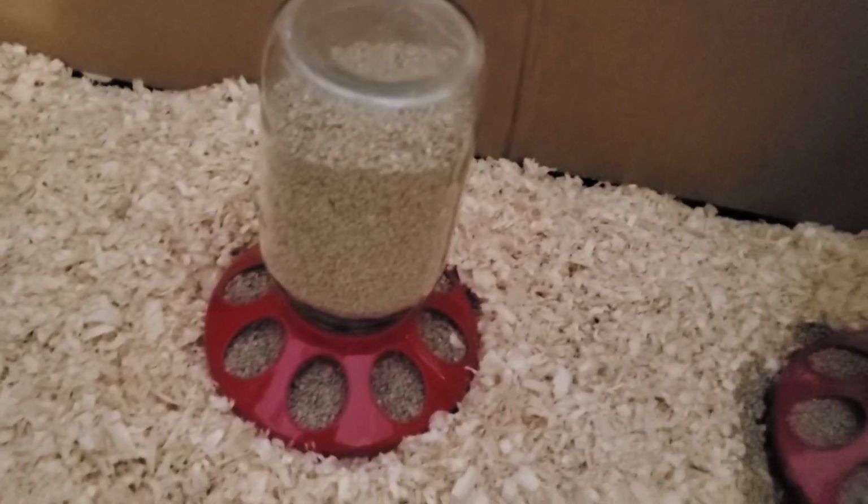So those are our feeders. It's going to be our little water bowls. And then that's the brooder.